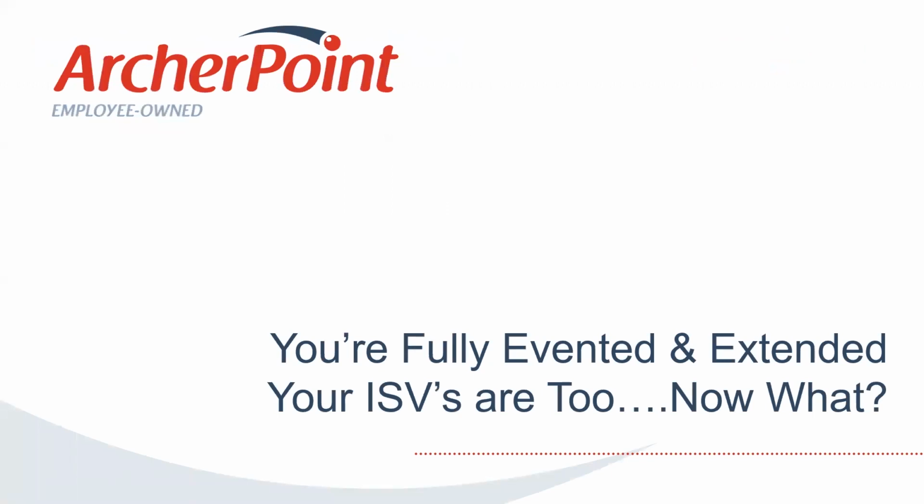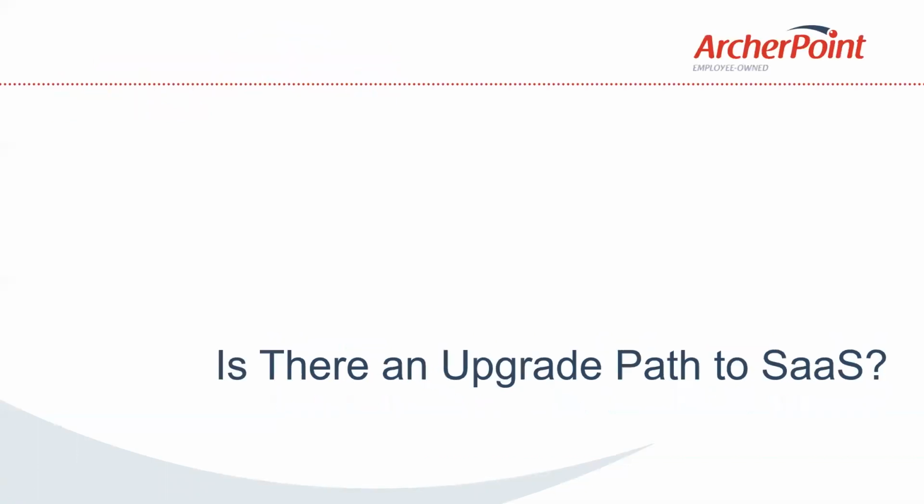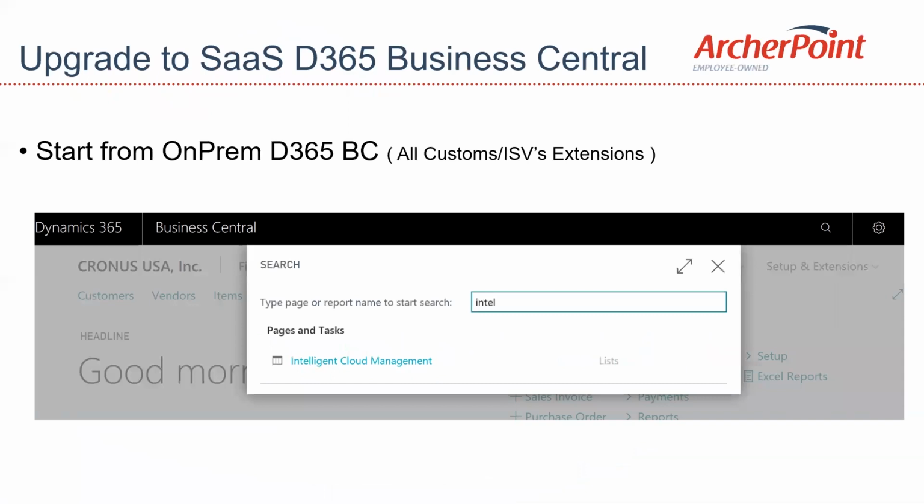Okay, so you're fully evented, your extensions are done, your ISVs are too. Now what? Is there an upgrade path to SaaS? Of course. I'm going to show you an old screenshot of the Business Central replicator. It might look a little bit different now, but the gist of it is the same. Essentially, your goal when you go to SaaS is to upgrade to the latest on-prem version. I'm saying this is the way to do it. You want to go to the latest on-prem version, so then you can replicate your database using the replicator from on-prem to SaaS.